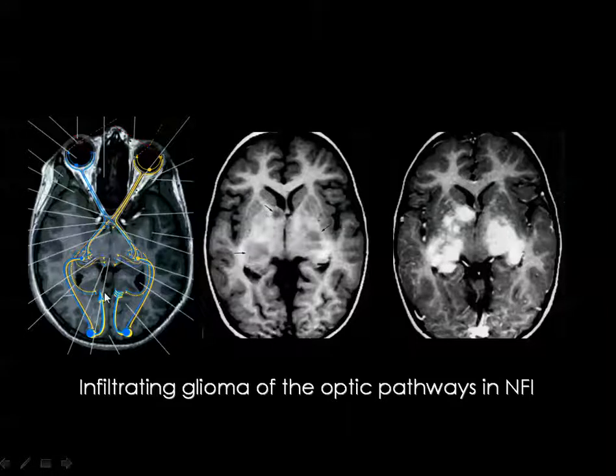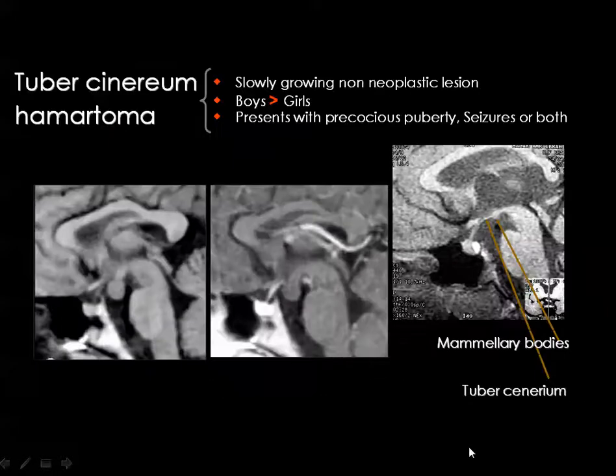You see the visual pathways, and the lesions in the pre-contrast are of low signal. After contrast enhancement, they enhance, diagnostic of gliomas infiltrating the visual pathways in a patient with neurofibromatosis type 1. Then the last one occurring here is the tuber cinereum hamartoma. What is the tuber cinereum first?